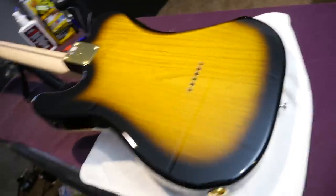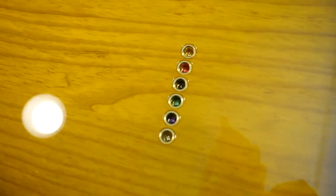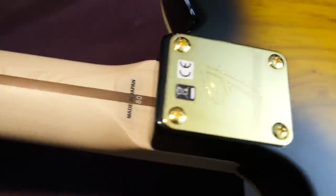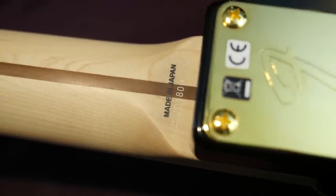Moving on to the backside, not a lot to take a look at. It is a string-through Telecaster, but even the ferrules that they used are gold. That's a nice little touch. And a beautiful ash body here. Tons of wood grain on this. Again, you've got your comfort cuts. Now, I believe these strap buttons on this example have been replaced because this one's like a modern-day Gibson style. Here's your Fender neck plate. It's also gold and your neck reads Made in Japan. And then there's your serial number right there.